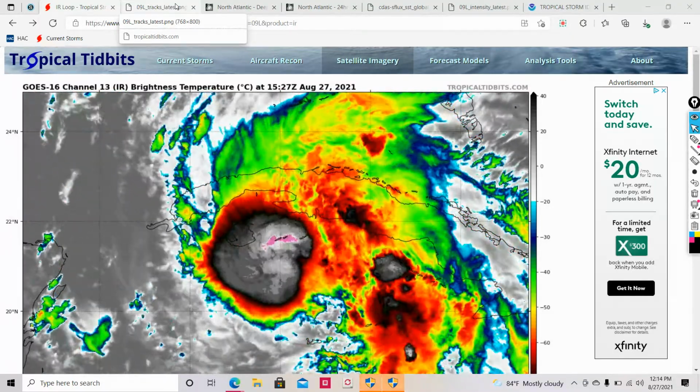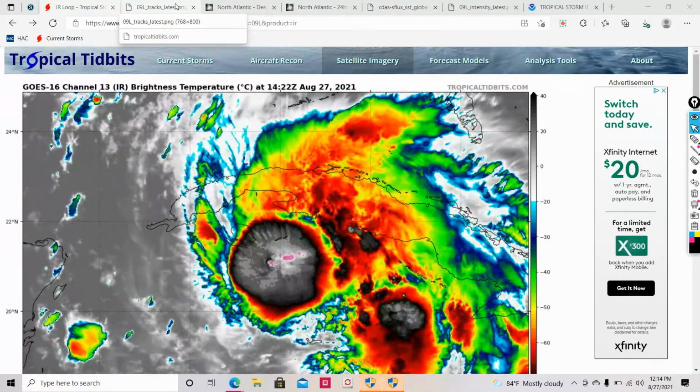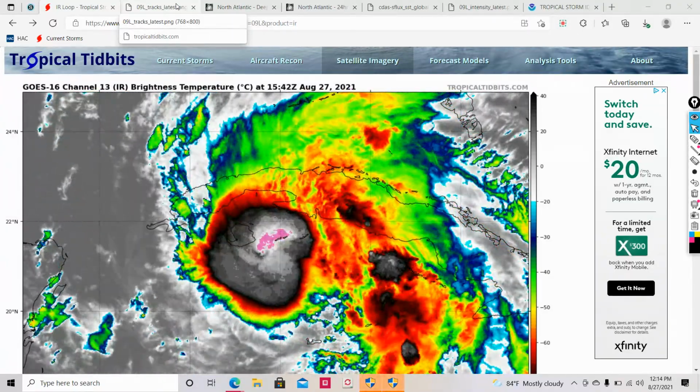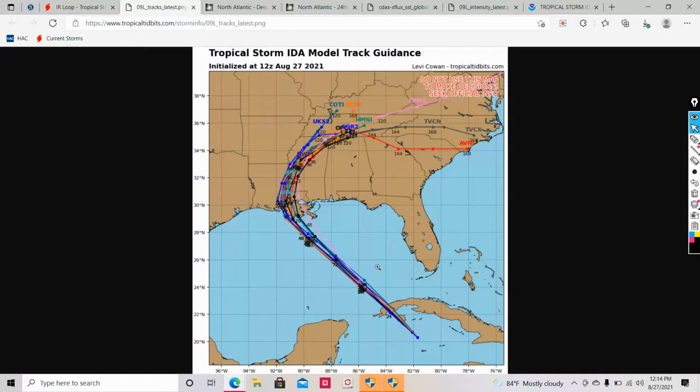I'd say it would be safe to bet we'll be seeing winds around 85 miles per hour on the Cuban landfall and a Category 3, possibly more, on the U.S. landfall. Now let's bring you to the spaghetti models.